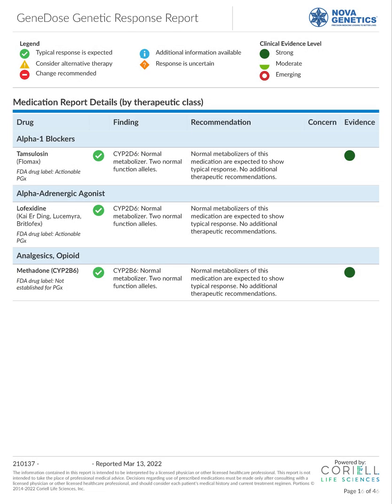This long list is followed by a detailed report of each medication, which is really comprehensive, and its role in your patient's genetic profile. A tick means typical response, yellow means consider an alternative, and red means a drug change is recommended. Blue shows that additional information is available. Contact Genetics. Finally, orange means uncertain response.